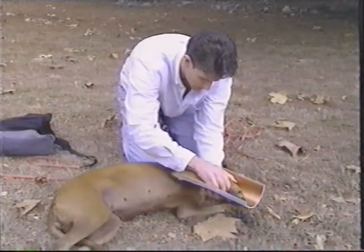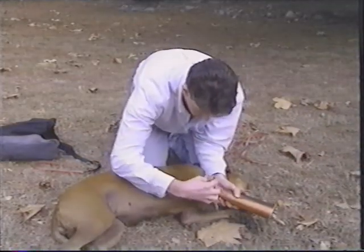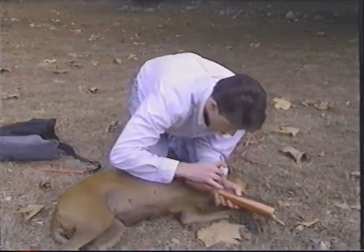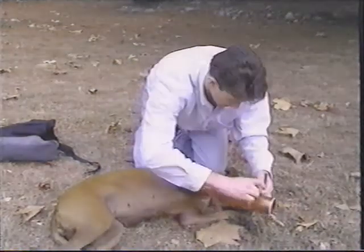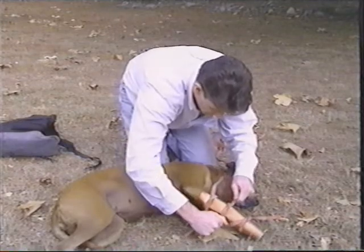He places the injured leg into the pocket of the folded magazine and gently ties it on. The idea is to secure the leg, but not too tightly, just tightly enough that it won't slip around or move during transport.